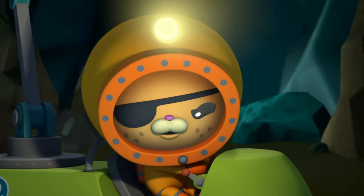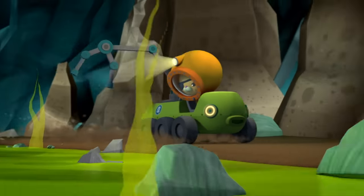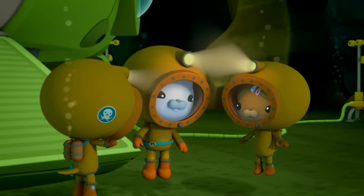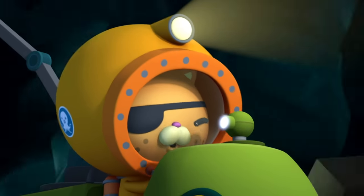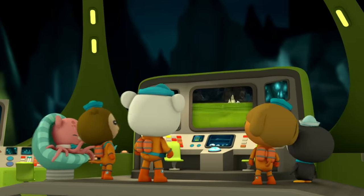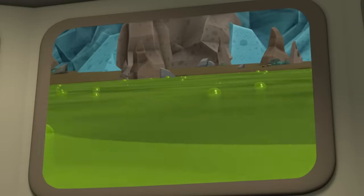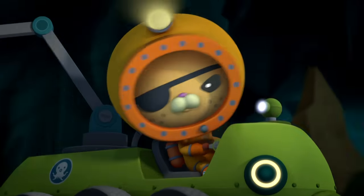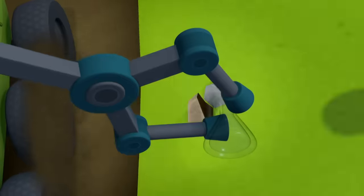Yeah, we're on the edge of a lake of boiling hot glue. It sounds fascinating. It looks dangerous. Kwazii, turn on the Octobuggy camera. Aye. Octobuggy camera on. Jumping jellyfish. It's a lake of boiling hot sulfur. Incredibly rare. Kwazii, can you get a sample? Aye, matey. Just be careful not to fall in.